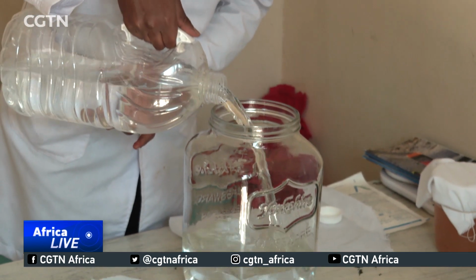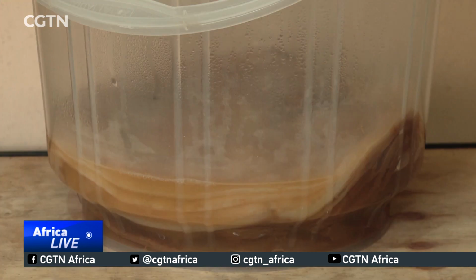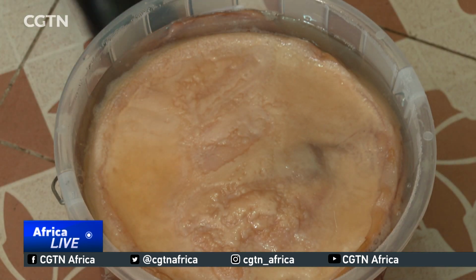The ingredients used to make the fermented tea include tea bags, sugar, culture or SCOBY, an acronym that means symbiotic colony of bacteria and yeast, and a starter liquid of a small amount of kombucha that has been brewed from a previous batch. You steep the tea bags into hot water. Now you steep it for a couple of minutes, and then thereafter you can add sugar.